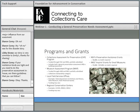There's the regional conservation centers, like I mentioned before. Here at CCHA, we have 2 different funding projects. We have totally free needs assessments if you are in the Philadelphia area, or if they're funded by a local foundation, the William Penn Foundation. So those are totally free.